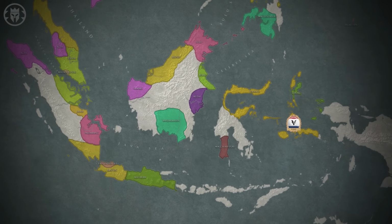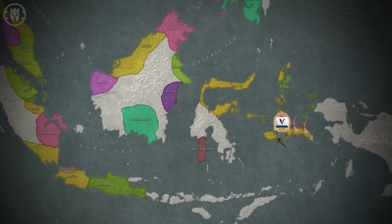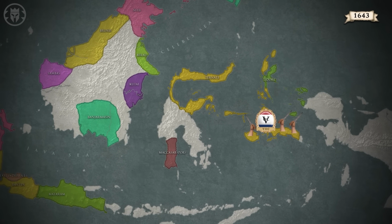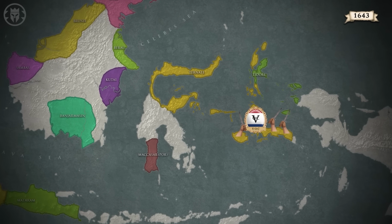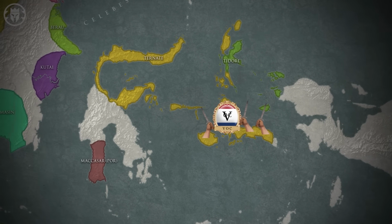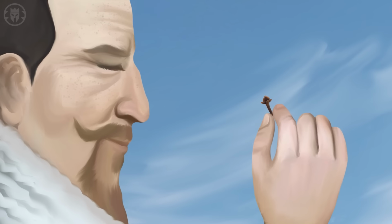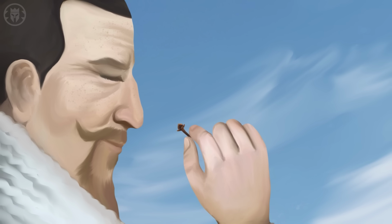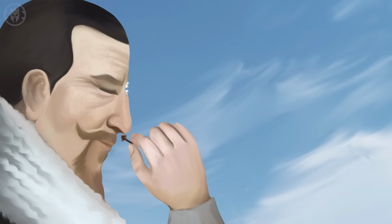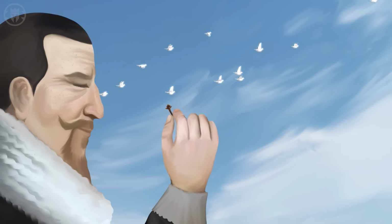When the Dutch attempted to impose a monopoly on the production of cloves on Ambon, they faced resistance from the native Ambonese, who rose up against the VOC in the year 1643 under the leadership of a former VOC collaborator named Kakiali. This rebellion took 3 years to put down, but by 1646 the Ambonese were crushed. Thus the company had secured a monopoly over the production of cloves in Ambon, but not a monopoly on the clove market as a whole, as the spice was still widely cultivated on islands controlled by the Ternate Sultanate.